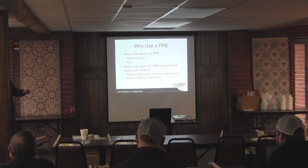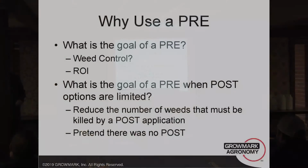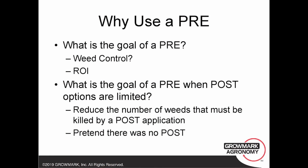That is the entire goal of this year. Or let me put it a different way. Pretend that you don't have post herbicides, or you're not going to get the opportunity to spray post. There's a couple ways to do this, but essentially this is put all your eggs in the front basket. And Kyle talked a little bit about plan B, right? Make plan B.